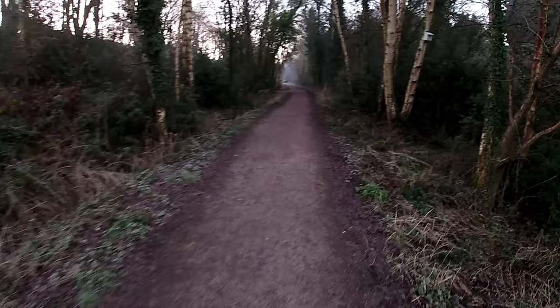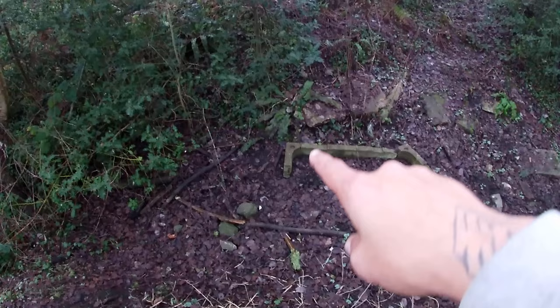Beautiful and frosty. What a morning. Oh, got a bit of concrete just here. Might have been to do with the railways. Who knows?